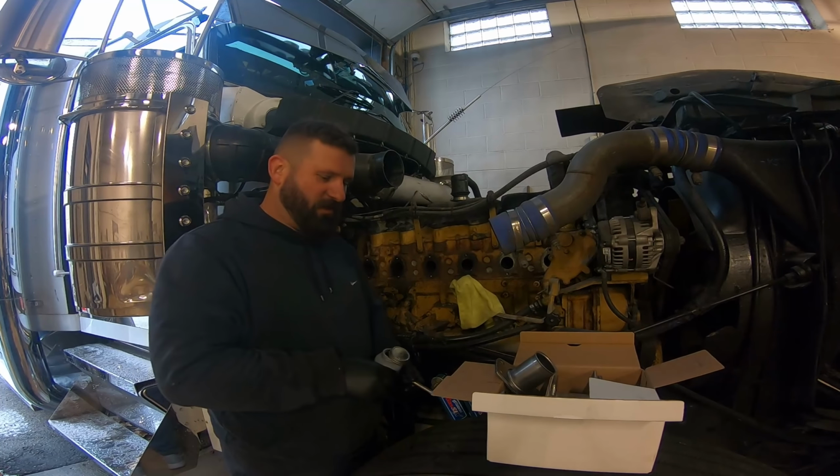All right, guys, so I got my torque wrench here at 40 foot-pounds. To do by hand.